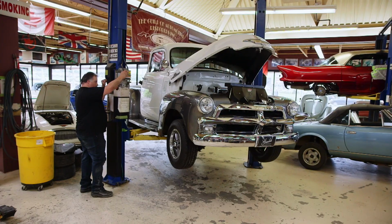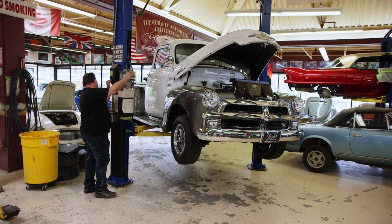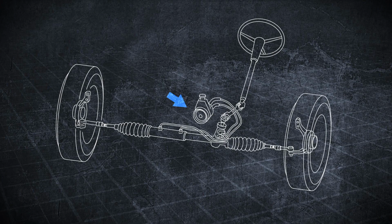A power rack system works very much like any other hydraulic system. We put a hydraulic pump onto the block, and it will be run by the belt drives, and it will build up hydraulic pressure that will end up assisting in the turning from side to side.